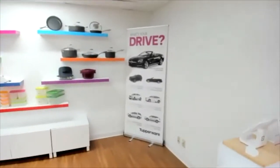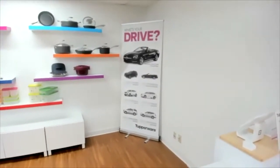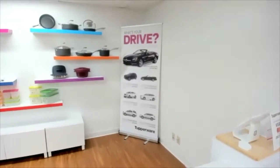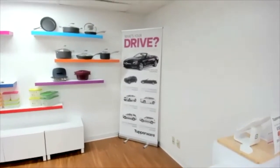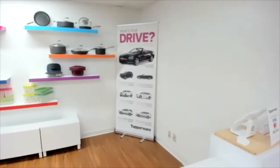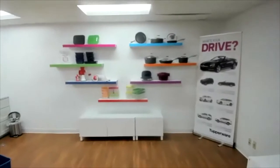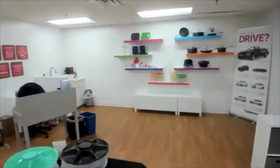Tupperware also gives the ability for people who are director level and above to earn a car. I have had a car from Tupperware since 2015. I currently drive a 2020 Acadia, and that is open to everybody who is a director and above. So those are some of the incentives from Tupperware.